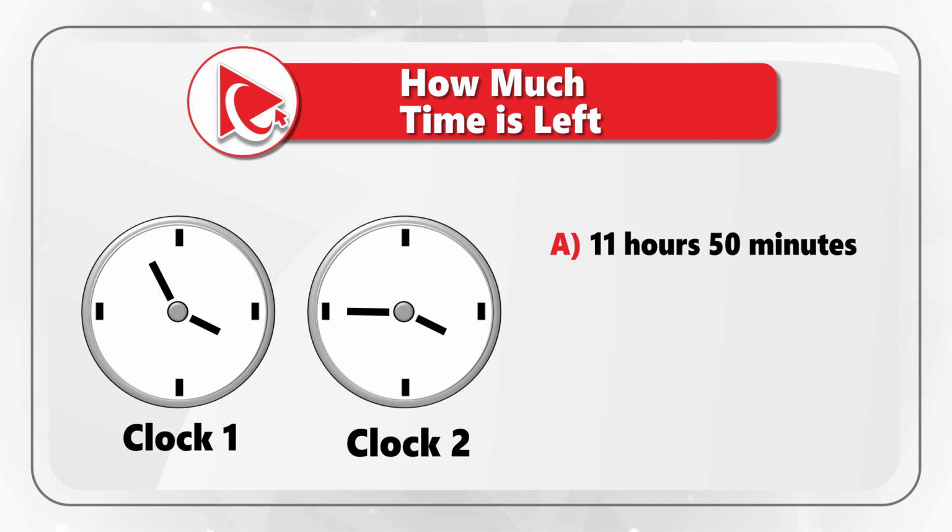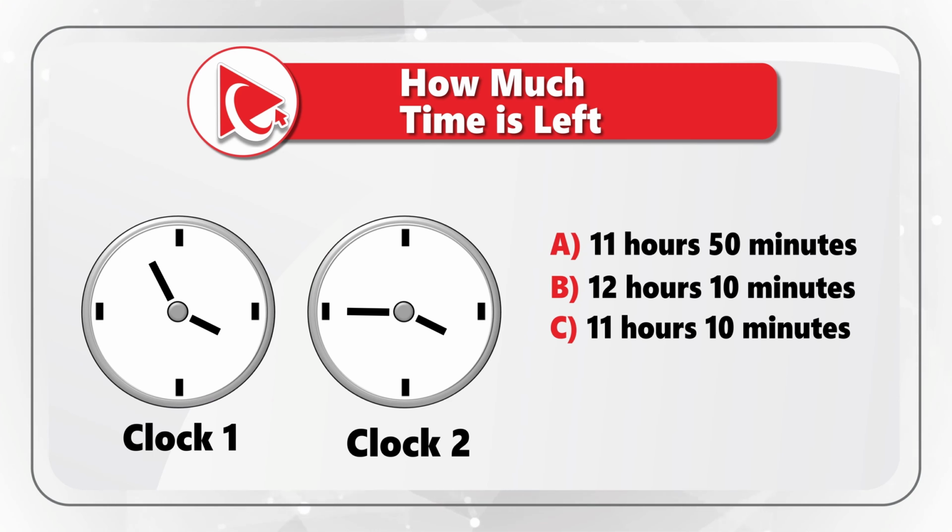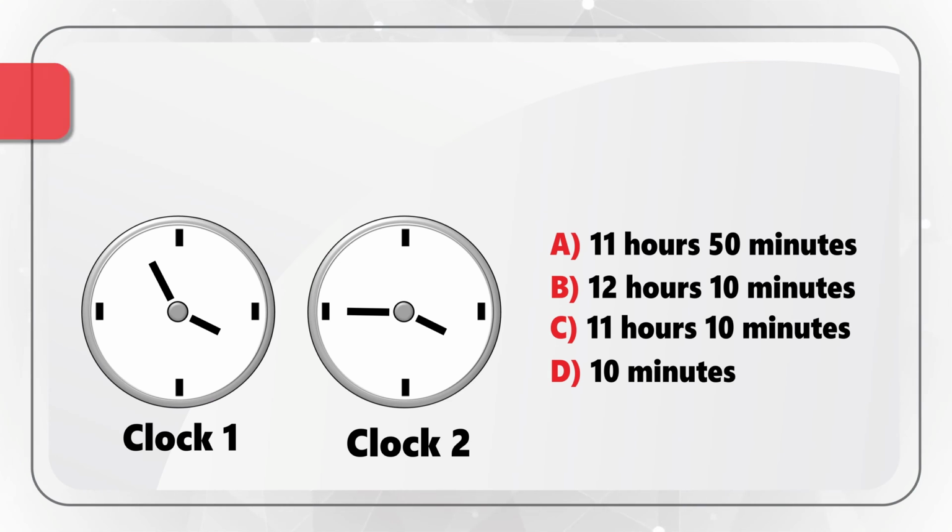Choice A, 11 hours and 50 minutes. Choice B, 12 hours and 10 minutes. Choice C, 11 hours and 10 minutes. And last but not least, choice D, 10 minutes. Take a close look to see if you can come up with the answer.